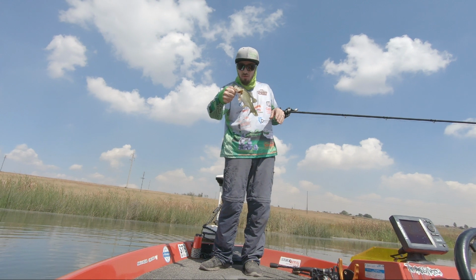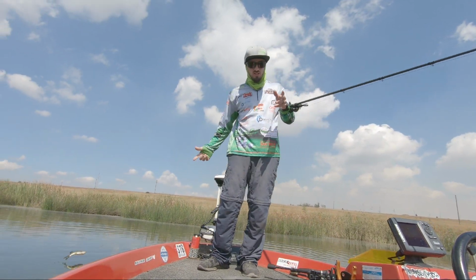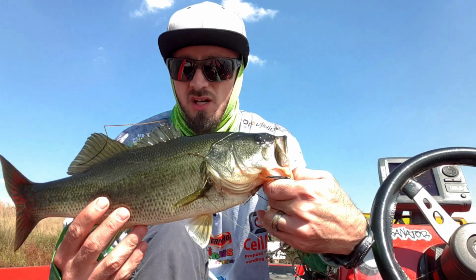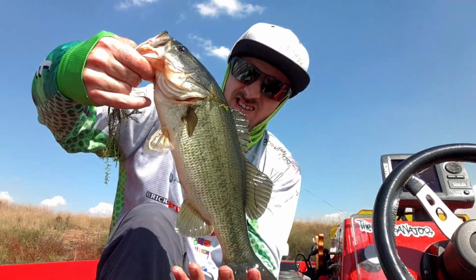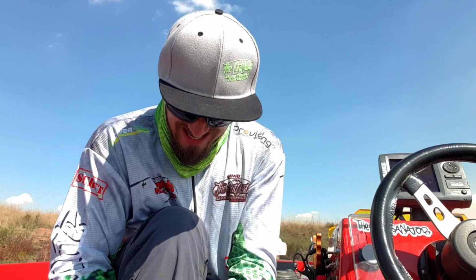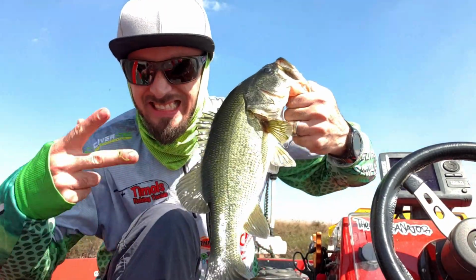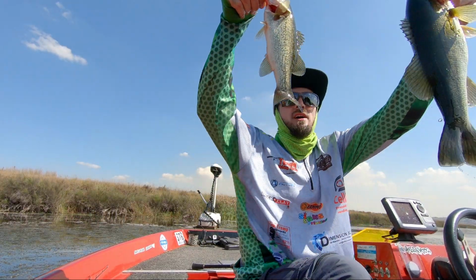Lots of these small ones coming out, which is not fun. Well, it is fun, but it's not the ones I want. Finally guys, got myself a bit of a kicker for this dam. I think this is going to help my bag a lot. Not too many guys are catching these, so hopefully this will help. Sure, what an upgrade, eh?